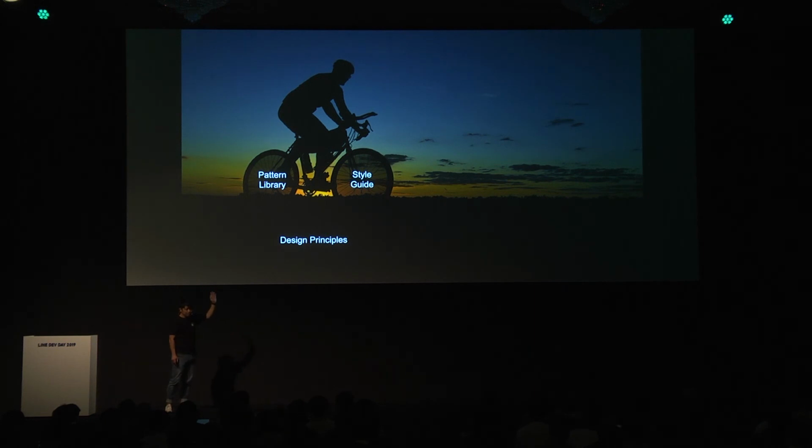Style guides and pattern libraries are based on design principles. They are similar to the two wheels of a bicycle. The front wheel determines the direction like style guides, and the back wheel propels the bicycle forward like pattern libraries. Both are needed for the bicycle to function. They are connected and synchronized. In the same manner, Coromo, Coromo Element, and Lycon are much like a geared bicycle. We will change gears according to various situations and accelerate Line's development efforts.